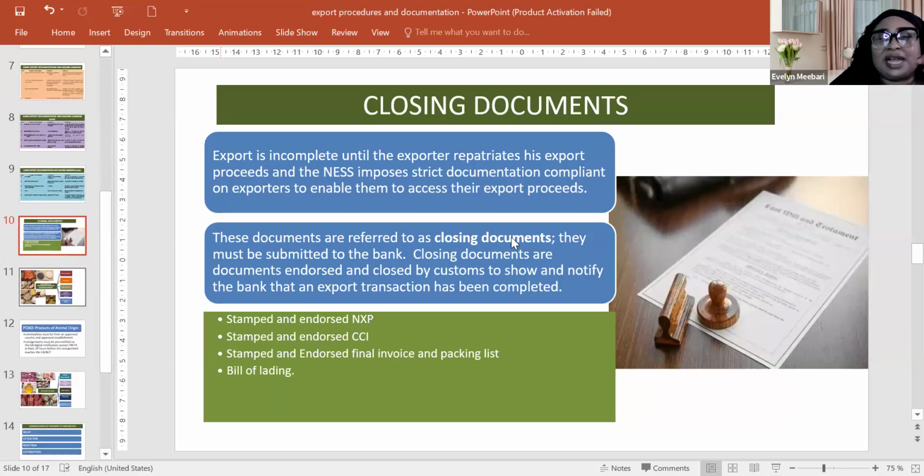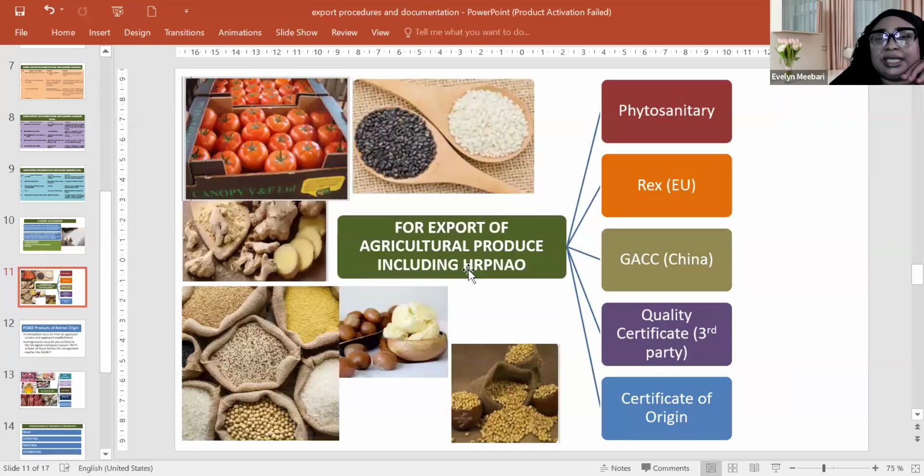Then for export of agricultural produce, these are some of the certifications also needed. If we talk about your phytosanitary certificate, we already know where we can get it from. Then GACC China, the General Administration of Customs of the People's Republic of China. If you are interested in exporting to China, you need this certification, and NEPC is part of the secretariat that will advise you on how to get it.